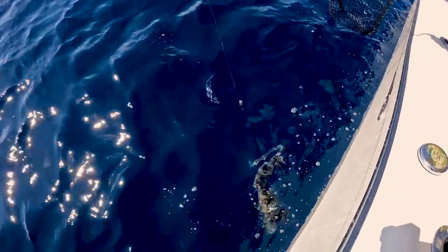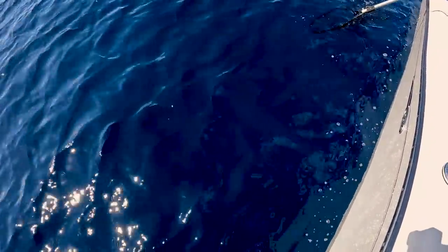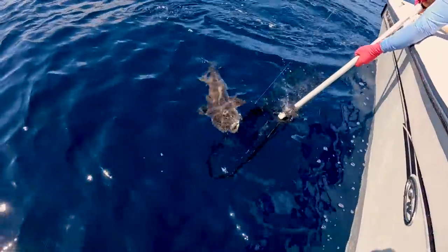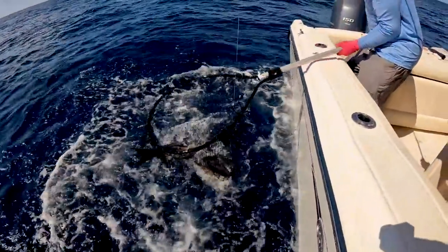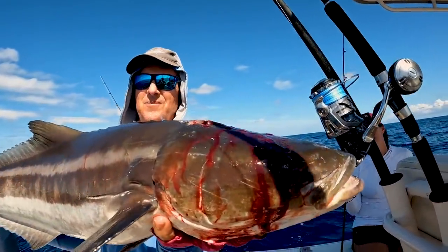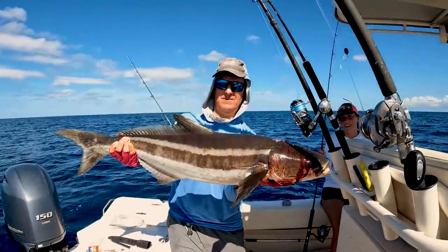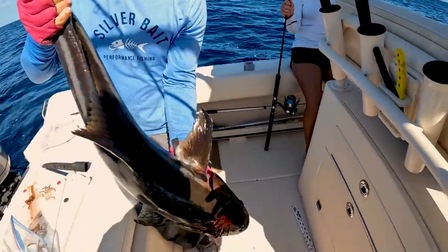Oh, come on. Gotta get him to a circle right in the net. He does not like that net. That's a good fish. I'm bringing him back. Got him. Oh, yes. Good job, Rob. Another cobia going in the box for the day. We brained him so that he would be dispatched quicker, and we'll add him to the collection.